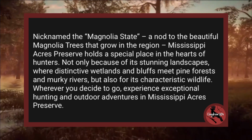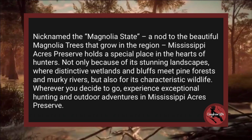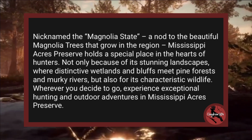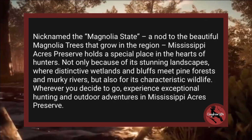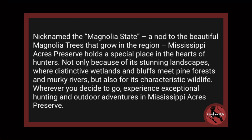Nicknamed the Magnolia State, a nod to the beautiful magnolia trees that grow in the region, Mississippi Acres Preserve holds a special place in the heart of hunters, not only because of its stunning landscapes, where distinctive wetlands and bluffs meet pine forests and murky rivers, but also for its characteristic wildlife wherever you go. Experience exceptional hunting and outdoor adventures in Mississippi Acres Preserve.